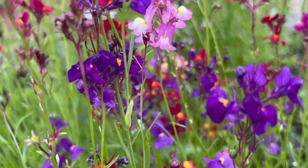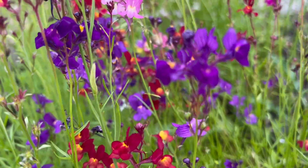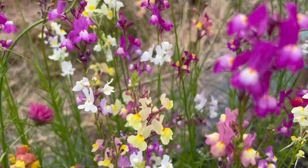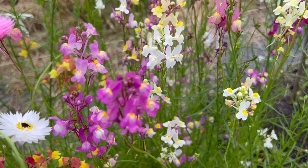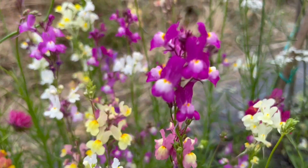It does work, and these are particularly lovely in bouquets. They're just so many different colours that you have. So I definitely recommend having a go at growing Linaria americana, as it is such an easy flower to grow from seed. You can direct sow it, you can sow it indoors, and it flowers really quickly and for a long extended period over the summer as well, and it's just beautiful.